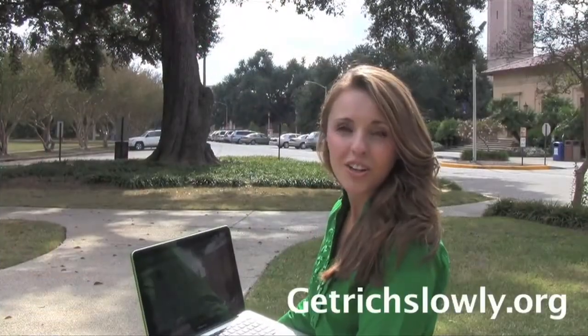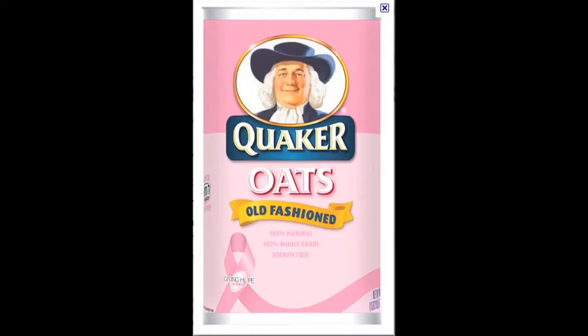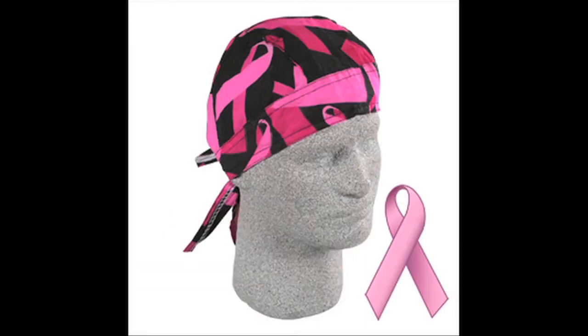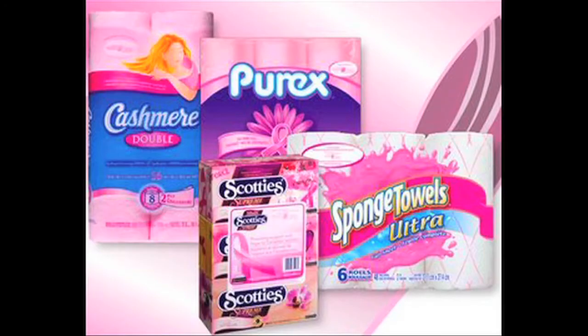So I found an article on GetRichSlowly.org that told me how I could use my power for good. Apparently, there are tons of products out there that benefit different causes. And all I have to do is keep on shopping. For example, a lot of products are going pink these days to help find the cure for breast cancer. So when I'm out shopping for a particular product and I see it in pink, I always grab it and I know that my purchase is working double time.